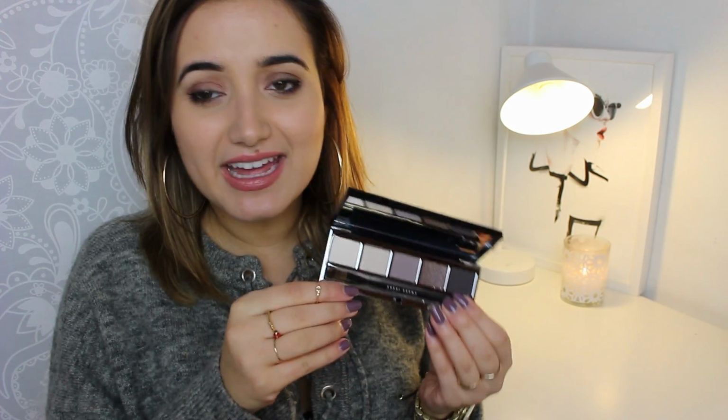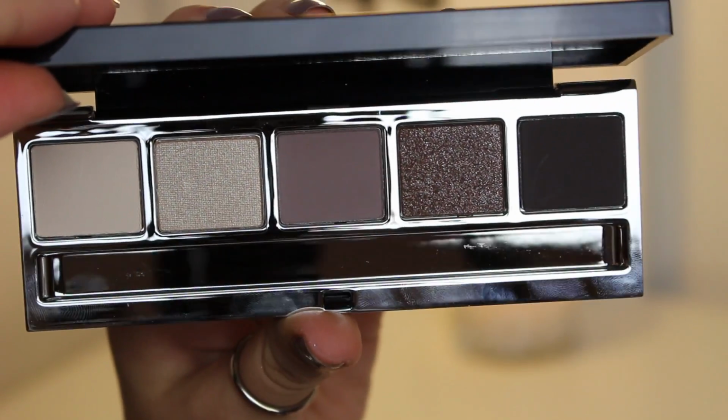And then their Christmas palette is the Grey Stone Eye Palette, which looks like this, and this is beautiful. It's got such a beautiful grown-up shimmer shade, which I adore. It's great for an everyday eye or quite a smoky eye, and the quality of Bobbi Brown shadows are incredible.